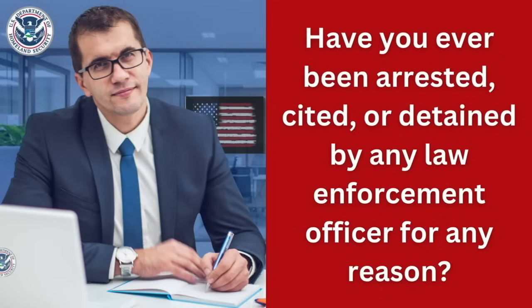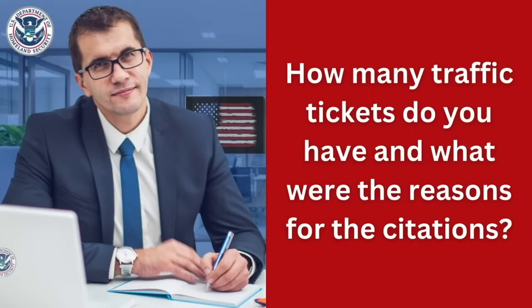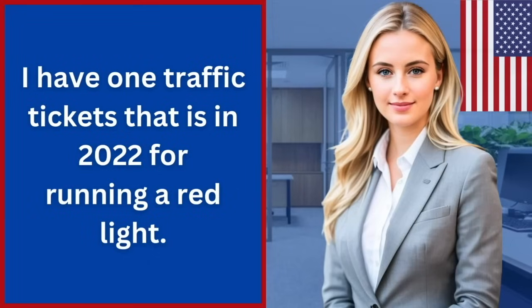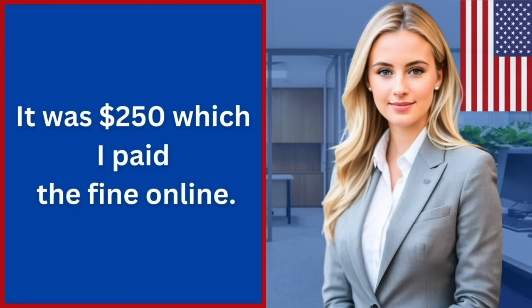Have you ever been arrested, cited, or detained by any law enforcement officer for any reason? Yes, I have a traffic ticket. How many traffic tickets do you have, and what were the reasons for the citations? I have one traffic ticket that is in 2022 for running a red light. How much was that ticket and how did you resolve that? It was $250, which I paid the fine online.